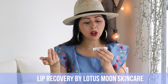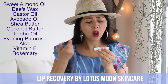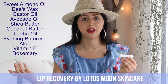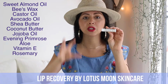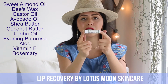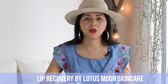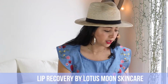It's a combo of sweet almond oil, beeswax, castor oil, avocado oil, shea butter, coconut butter, jojoba, meadowfoam, evening primrose, aloe, vitamin E, rosemary. Come on, seriously? It's delicious. It's all the amazing butters and oils combined together in a heavenly little tube on your lips. It's delicious. So this is my go-to summertime. Lips get dry naturally because it's hot and it's dry outside. So I like to keep them hydrated and moist. No one likes chappy lips. So this is your go-to.